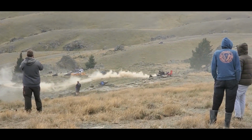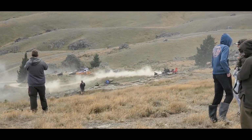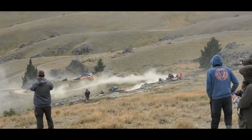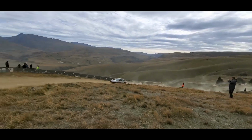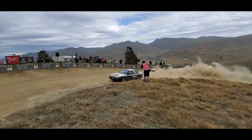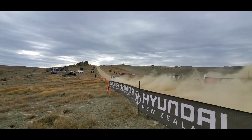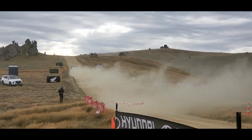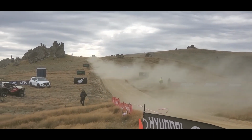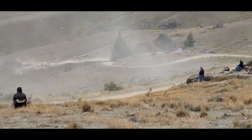And this is Mark McMillan, who's had some very, very successful results a few years back. Got back into rallying last year at the Catlins Coast in the Subaru Legacy. Yeah, just throwing it in and using a bit of berm to carry the corner speed around there. Yes, exactly. Yeah.